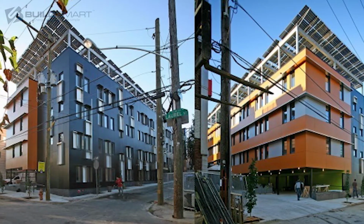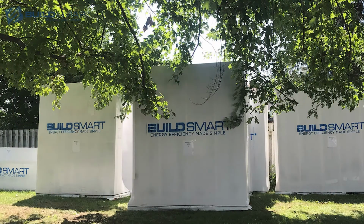And that's what I love about the BuildSmart system. It's not reinventing the way we build buildings. We're building the buildings pretty much in the exact same way. So everybody's an expert. Everybody who builds buildings can build high-performance buildings. That's how we change the scale, and that's how we change the industry.